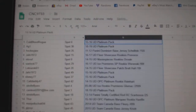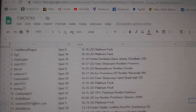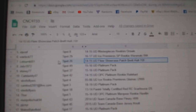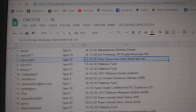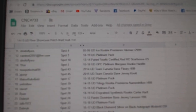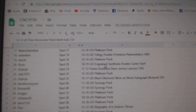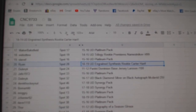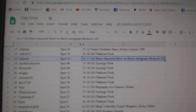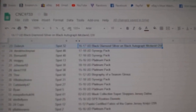That's unnecessary. Alright, so I'm going to scroll through and I will point out the bigger items when I see them. So the Brett Hull Showcase Patch out of 10 goes to Latorski 01. The Carter Hart Synthesis goes to Ryan. Connor McDavid auto out of 25 to Dubnyk. Congratulations, sir.